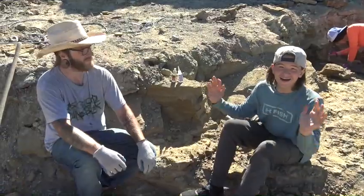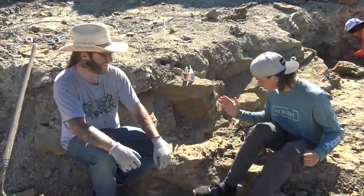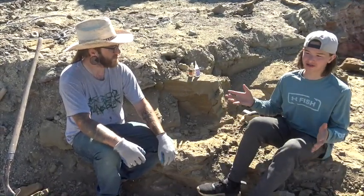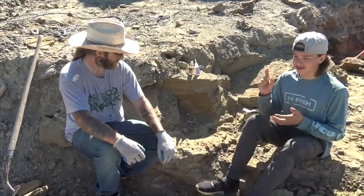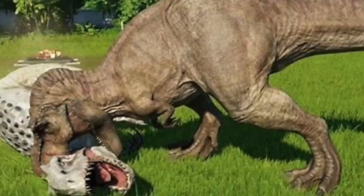Nice. Hi, I'm Isaac Pipes, and I'm with Aamon right now. And I just found a tooth that is worn down. The reason it's worn down is because it was still in the jaw as it was gnawing on bones and meat. So over time, it started to wear down. And there's a bunch of cracks around it.